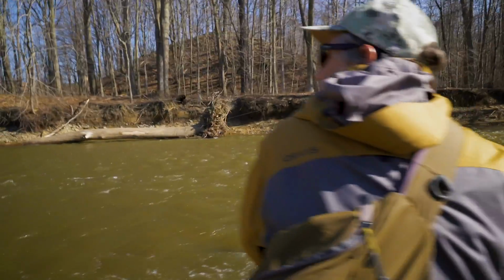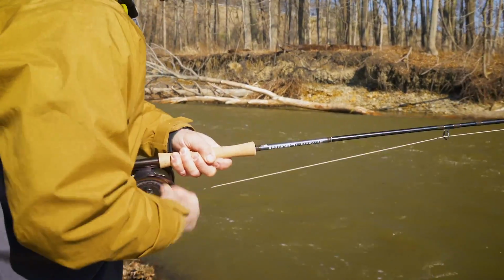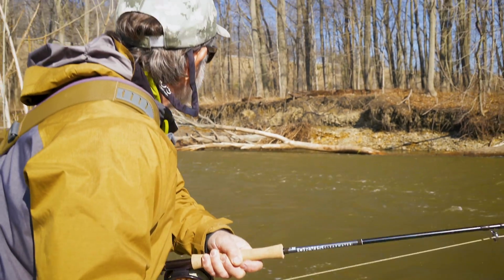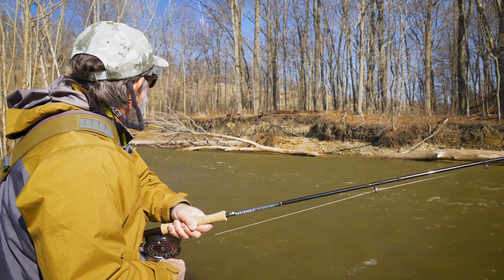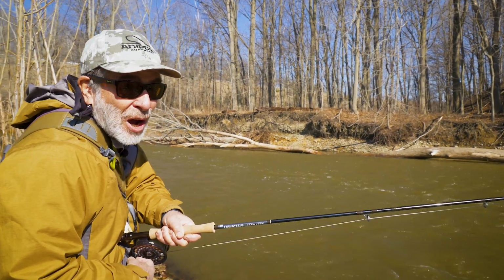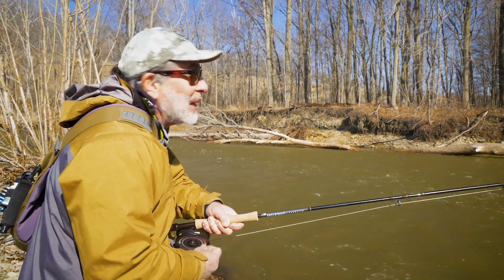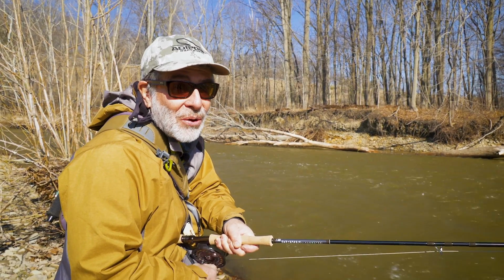While I was doing all that talking, the fish got away from me. So I think not really a good place to land him in here. I'd like to be below him. So, you know, pulling a fish upstream is always tough. The hook's gonna pull out. So I think what I'm gonna do is try to run downstream and get below him so I can get him into a little bit slower water too.